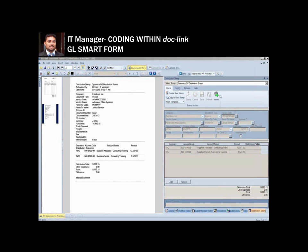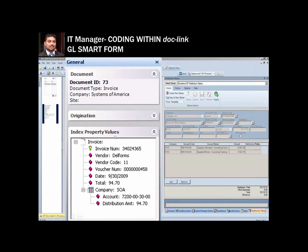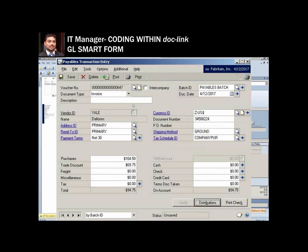Okay? You see the import button right here on the right? Once you're ready, with a simple click on that import button, we will push all that coding that you just performed in DocLink over to your ERP application, so AP doesn't have to sit there and do the same data entry. Okay, so again, you do not need to have access to your ERP application, but yet you are able to perform coding within DocLink, and we will push all that coding over to the ERP application, like GP.